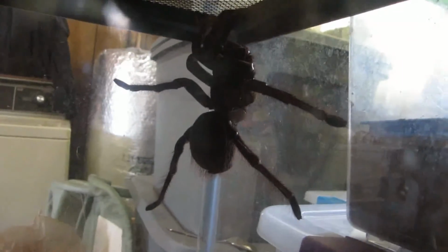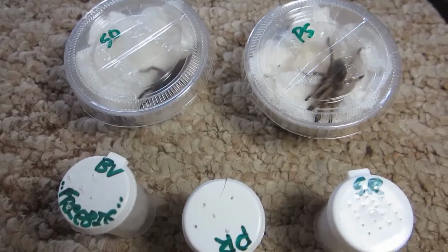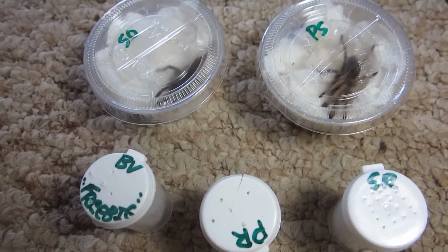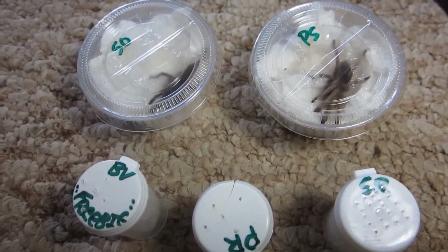Let's say hello to Large Marge. Another awesome day. I got some new spiders: 4 tarantulas and 1 true spider. Let's see what I got.